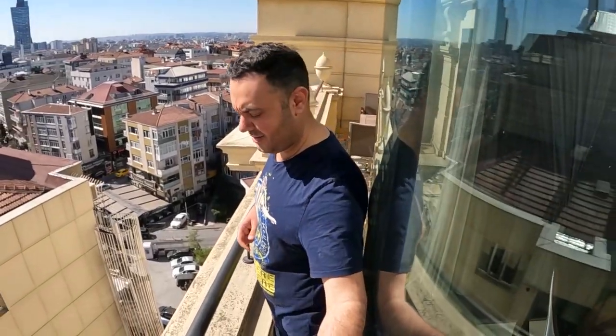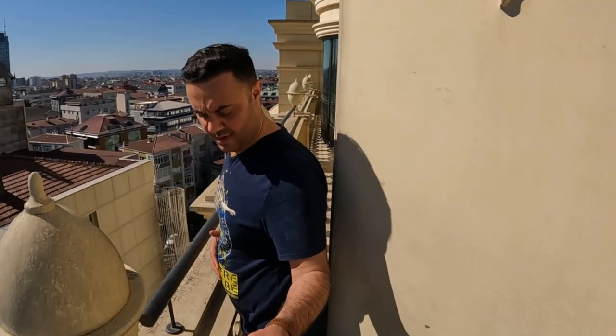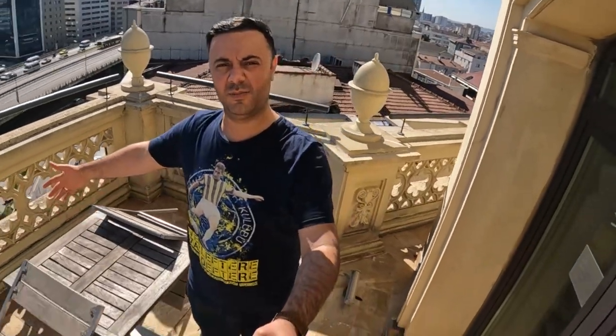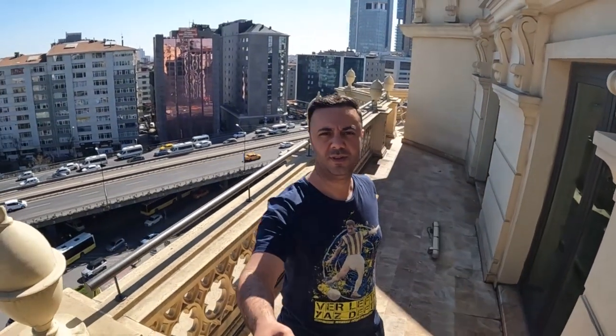And then we're walking through the connecting space. Balcony number 2, no tables, but it's really good space. I can barely fit. Balcony number 3. And balcony number 4, connecting to the other side of the hotel. Look at those views. I'm sure it's gonna look amazing at nighttime.